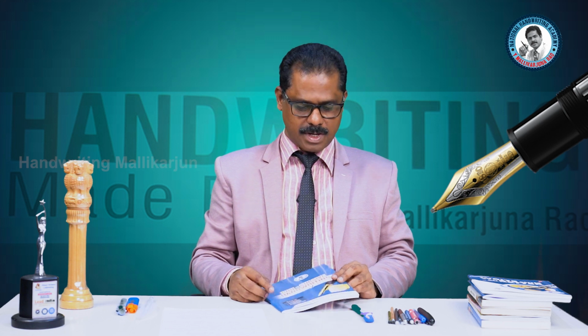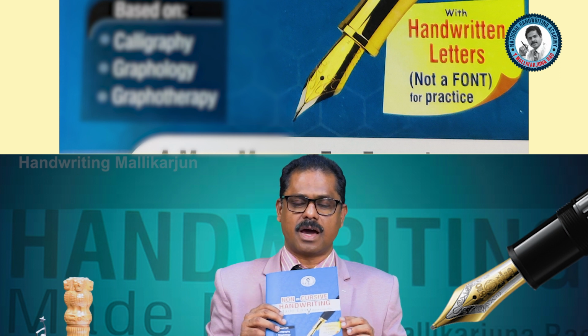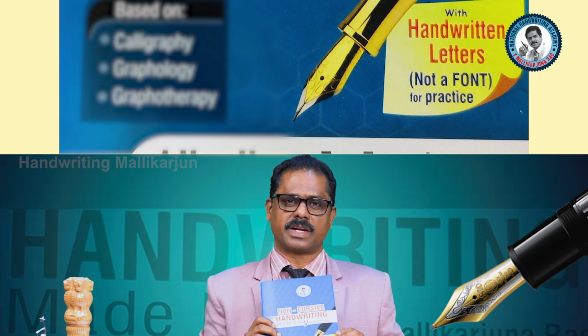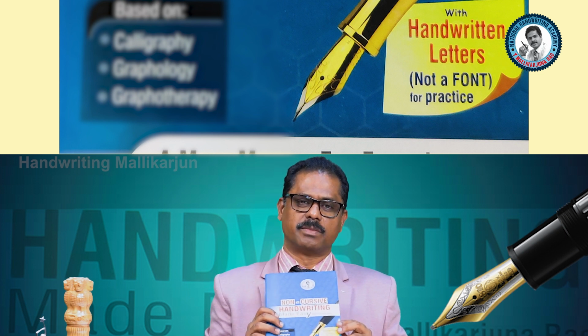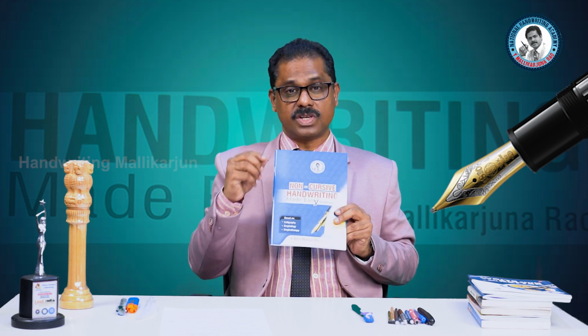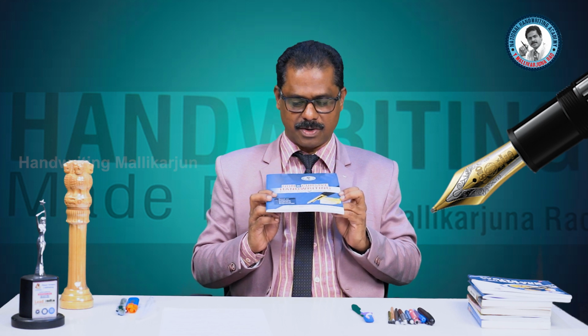This book will give you an idea of how you can eliminate some of the negatives in your handwriting and how you can strengthen the positives. And coming to this part, all the letters in the book are handwritten. Unlike many age-old handwriting improvement books or copywriting books, this is a first of its kind book which comes with handwritten letters. It's not a font. The letters you're practicing are originally done by me, which means they are handmade, handwritten letters. That's one good thing for you.